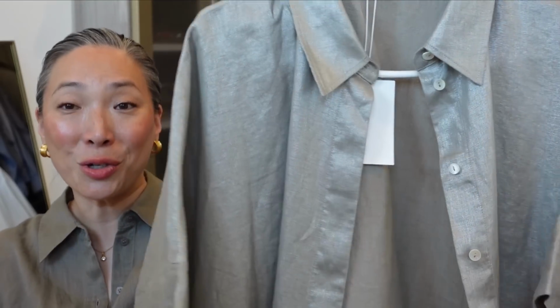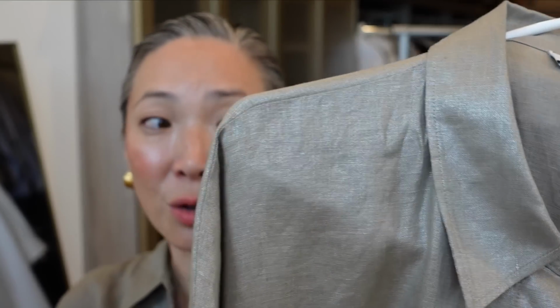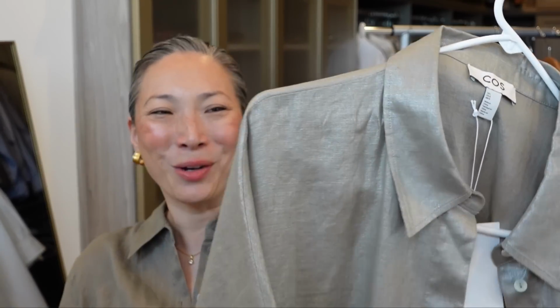Okay, this next shirt dress I love. Now, it's not perfect, but this material is linen, but it has a metallic sheen over it. It's like the shirt dress version of my perfect eyeshadow. It's so beautiful. It's almost the same color as the shirt that I'm wearing. It's a little bit lighter, as you can see. Also, this shirt doesn't have the metallic sheen. But anyway, it's short sleeve, it's linen, it's perfect.